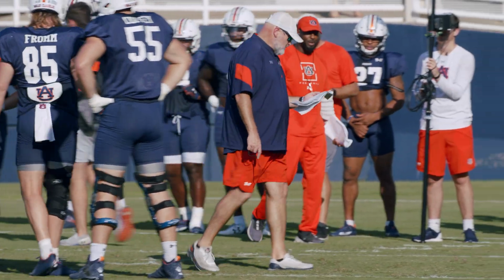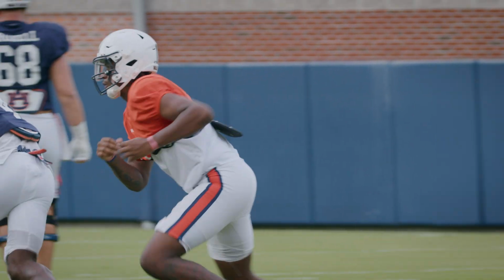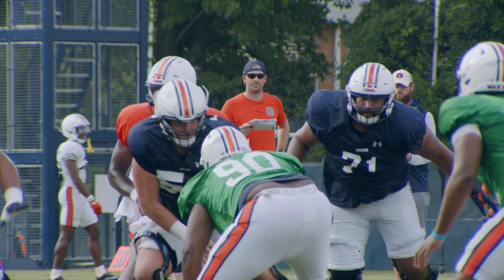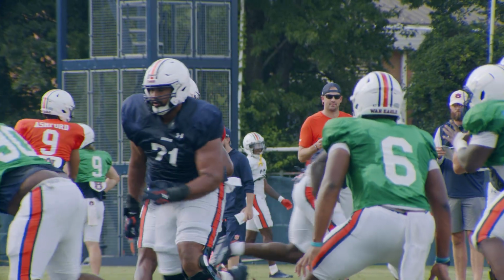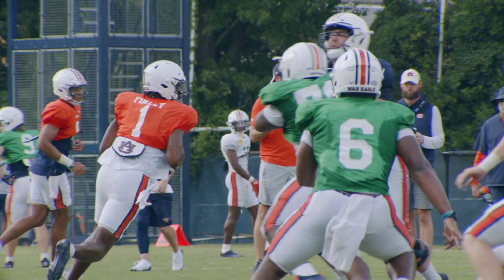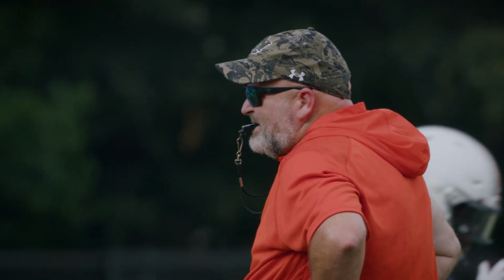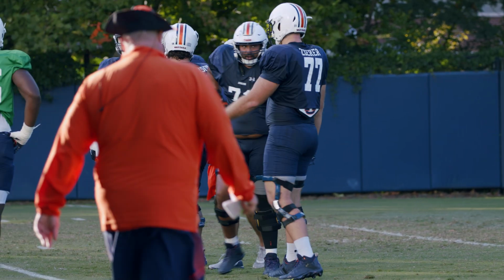What we do a good job of, in my opinion, is keeping the focus on having a physical rushing attack, explosiveness in the passing attack, and then creativity. I mean, there's a lot of creativity in this offense. Coach Harsin does a really good job of bringing that to the table. So we feel like that's the way to play the game of football, and so it's good to be a part of that. Hey, the fundamentals.